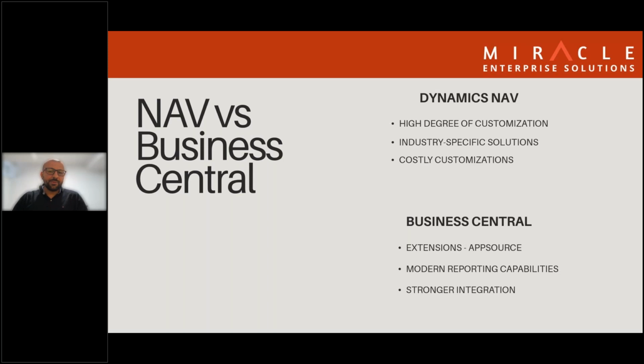No big upfront licensing costs, such as in Nav. Nav uses perpetual licensing versus Business Central is using subscription-based licensing, so it's easier to budget and to scale. And if you're wondering about the roadmap, Microsoft's future investment and innovation and AI features are all focused on Business Central. So Nav is still supported, but it's not evolving. So if you're looking to move forward again, Business Central is where that happens.